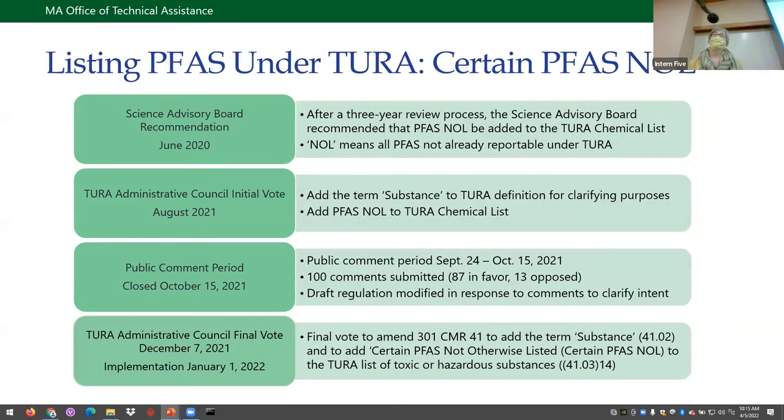So how this comes back to PFAS is that we've had some activities under PFAS recently. The Science Advisory Board reviewed certain PFAS, not otherwise listed, for over 3 years and made a recommendation to add something called PFAS, not otherwise listed, to the TURA chemical list. Not otherwise listed means that these are PFAS that are not already reported under TURA. We actually have other PFAS that have been added through the Toxics Release Inventory additions. So these are PFAS other than those already within TURA.